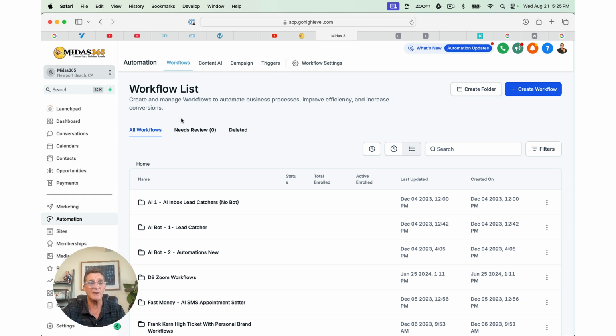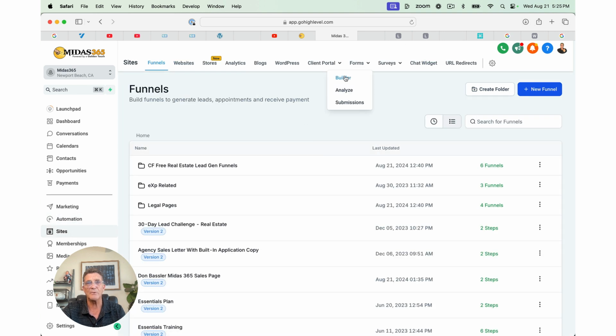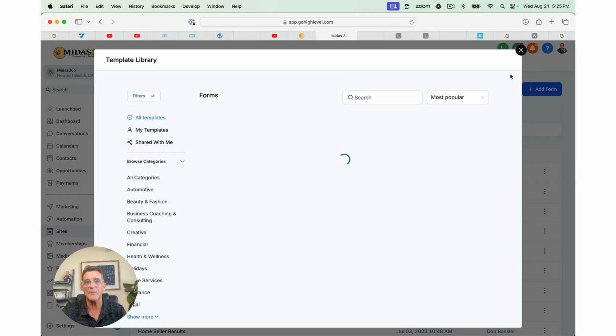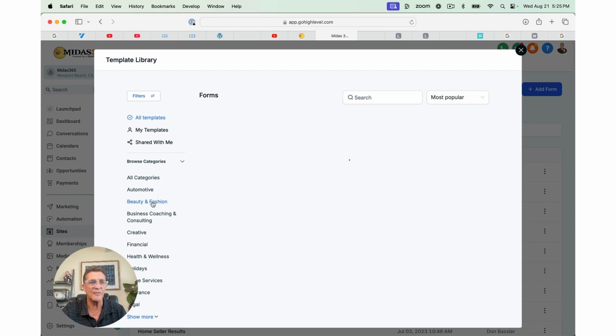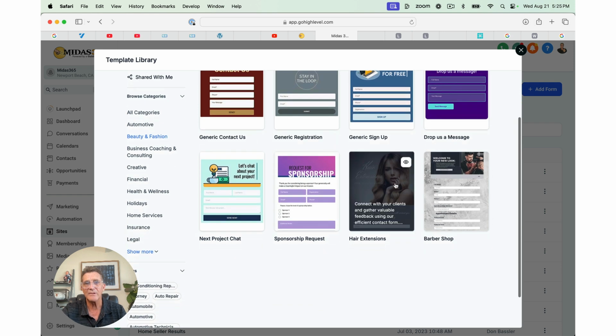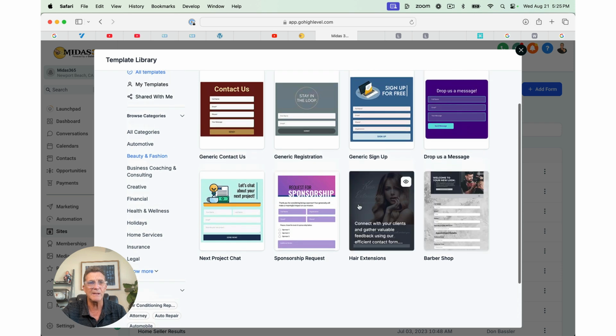The next thing we want to do is put a contact form onto our website. So we're going to go to Sites and Forms and go to Form Builder. Now, a lot of these are already built for us. We can say add form and we can choose from a template. So again, you can see where this is so wonderful, beauty and fashion, since that's what we're looking in. We have all these forms that are pre-built. And of course, these images can be customized. Just really, really neat stuff.